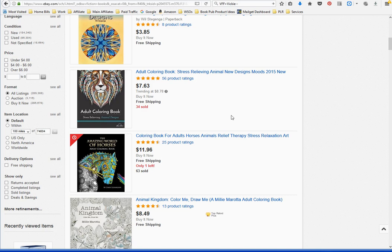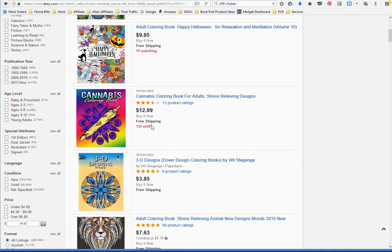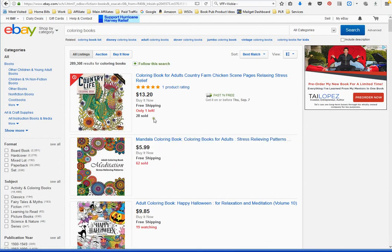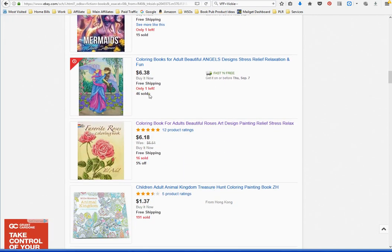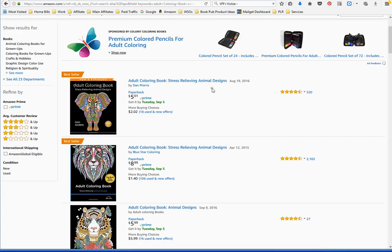It's absolutely beautiful. And looking at a lot of these, like this one here, 34 units sold. 63 units sold. 139 units sold. 62 units sold. 28 units sold. All the way down this page. So what we've got going on here is these people, 46 units sold. 16 sold. 191 sold. Let's take a look at this book over on Amazon. It's the Animal Kingdom coloring book. See if I can find that.